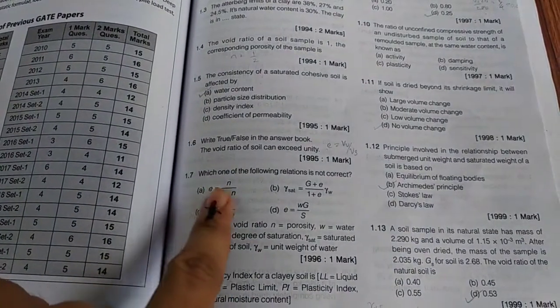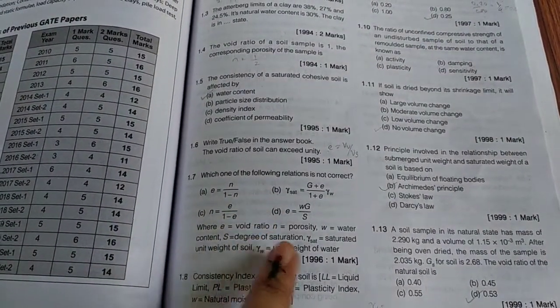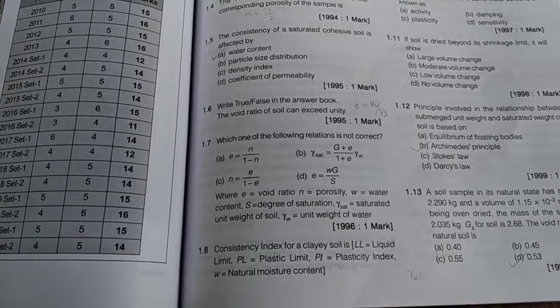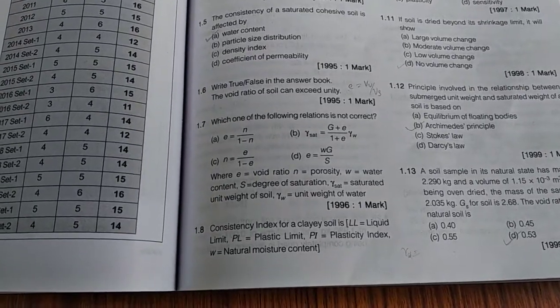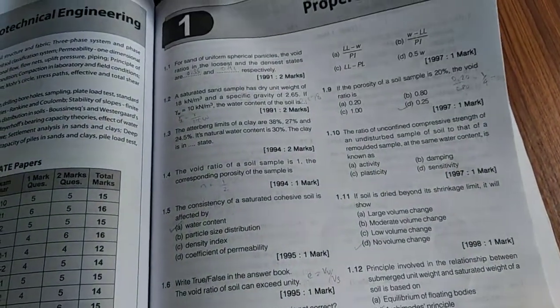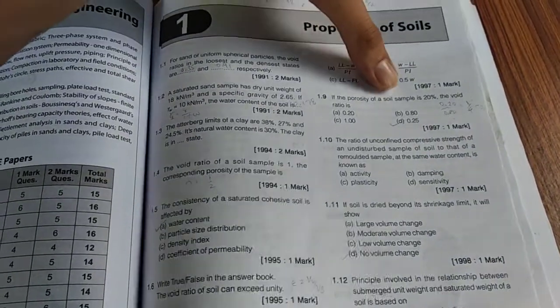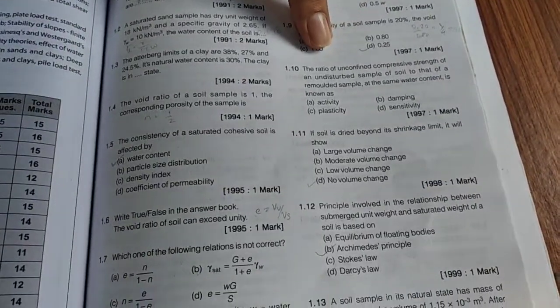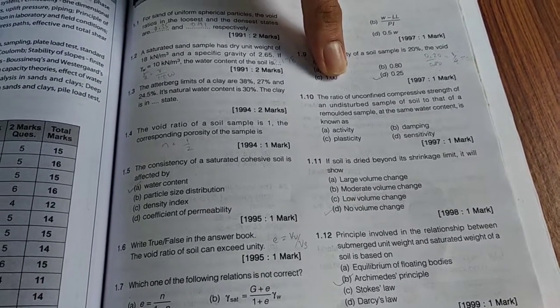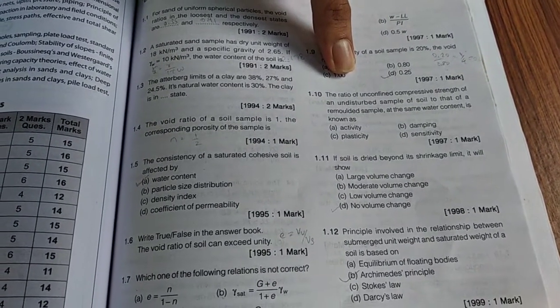Okay, so again they've directly asked the relationship, so you should be thorough and perfect with the relationships, as I said earlier. Then consistency index, they have asked the indexes. There is consistency index, toughness index, and all. You need to study those indexes. And again, see here, the void ratio is asked. Then comes a question on, I guess, sensitivity and activity. Okay, that is also important.